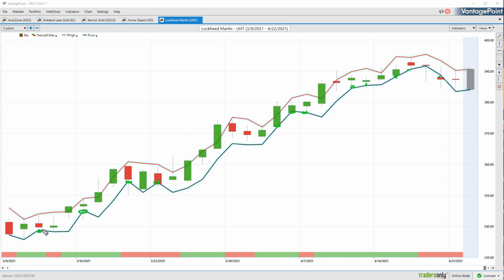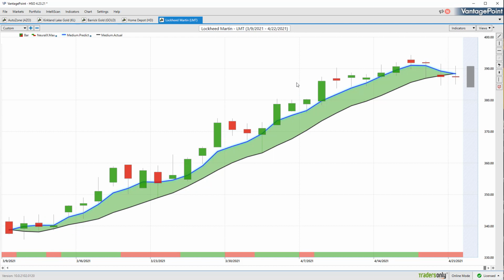But you see all these opportunities, 1, 2, 3, 4, 5, 6, 7, 8, 9, 10, 11, 12, about 13 opportunities to be a buyer in this market as the trend continues over a longer period of time. And we can kind of look at the overall move here, about 10 opportunities in there over about 30 trading days as the market moves up about 15%.